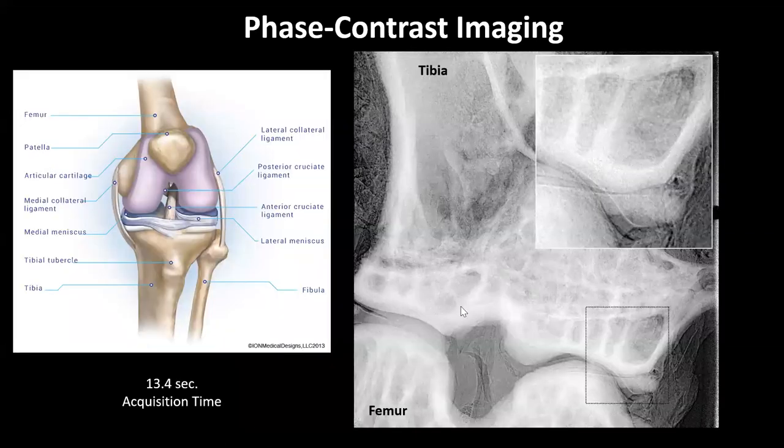This is another image of the same knee, a different angle. You can see the articular cartilage again, right there. And you can see a lot of soft tissue as well. It's zoomed in here, so you can see it a bit more clearly.